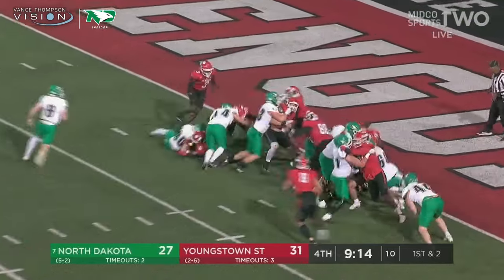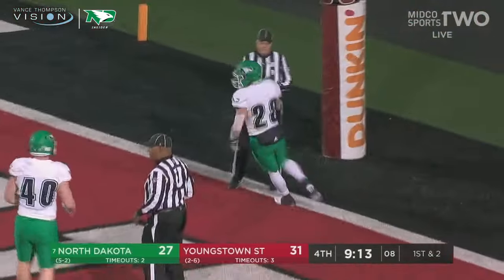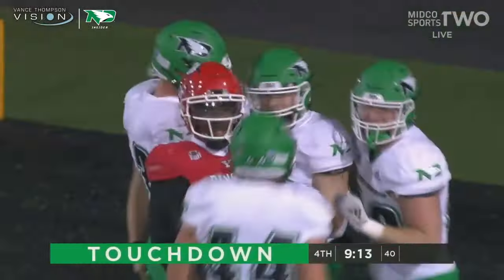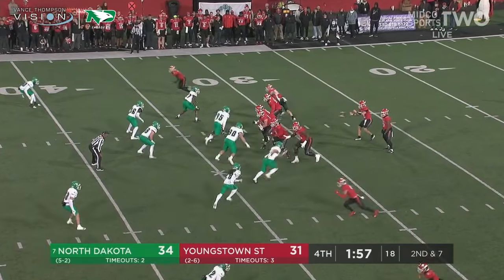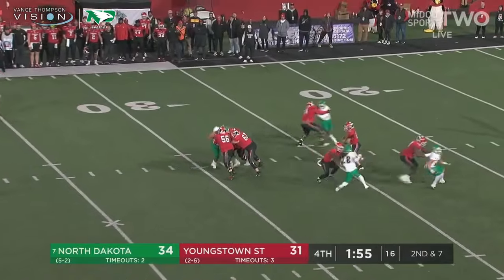And Zebarth into the end zone again. It's a hat trick for Zebarth, his first since last year's win against North Dakota State. Knocked out of the playoff picture, but they're trying to play spoiler tonight.